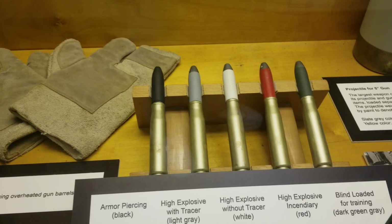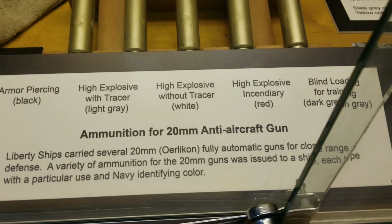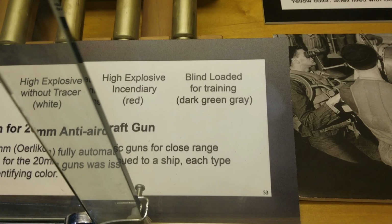There's the different 20 millimeters. Black is armor piercing, light gray is high explosive with a tracer. White would be a high explosive without a tracer. Red would be a high explosive incendiary. And the dark green gray would be a blind loaded for training purposes.